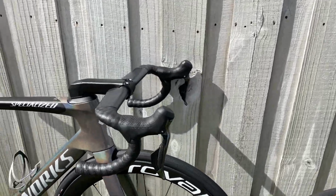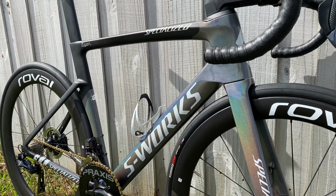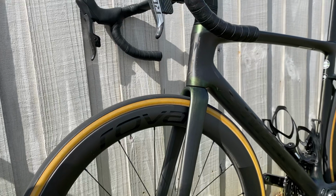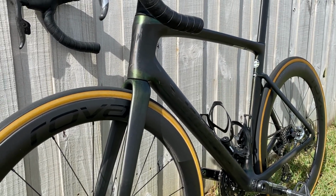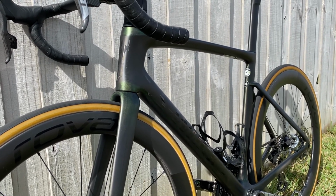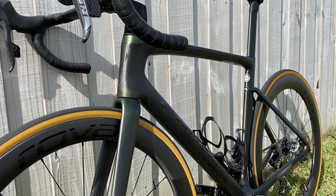comparison on both these bikes, the down tube on the Venge is a lot beefier, wider due to aerodynamics. The Tarmac has never really been an aero bike until now. It's always been a climbing bike, very nimble, was always the lightest amongst the 4 main bikes that Specialized made. Lighter and more nimble than the Aethos, the Roubaix, and the Venge.